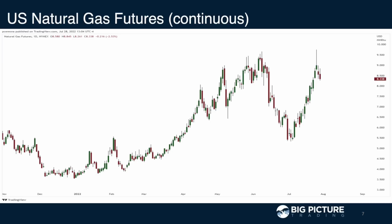But look at the recovery in U.S. natural gas futures. This chart is Henry Hub. It recovered when the pressure was put on Europe, and it was a short-term tactical pressure put on Europe. So it seems pretty clear to me that the transmission mechanism Adam is talking about is real.